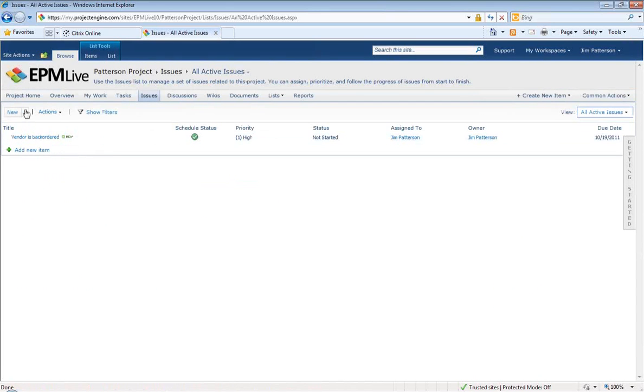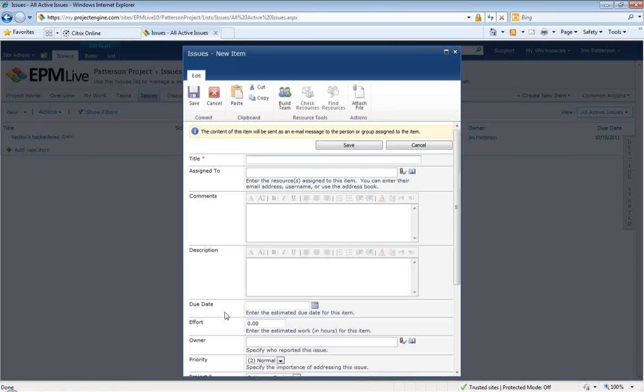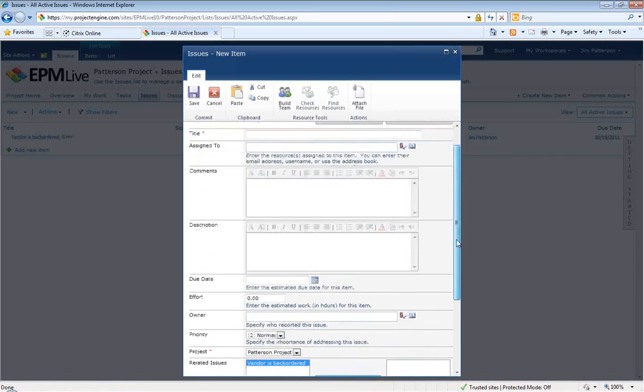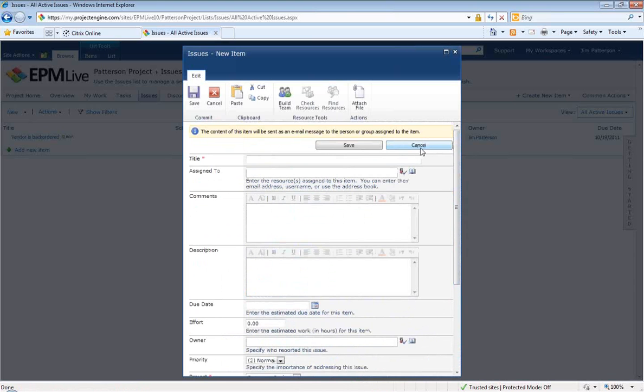You can maintain an issues log for your projects, tracking all your issues and looking at all the aspects of that. As you go to create new issues, you can track things like their categorization and their severity. You can assign people to follow up on these things, and you can carry all the attributes regarding the issues that you want to carry.